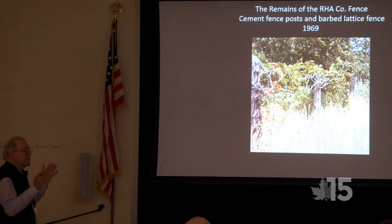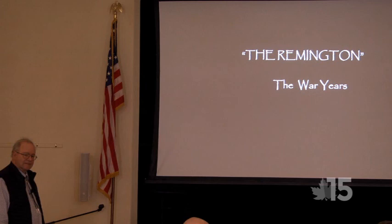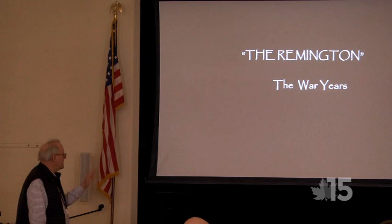Called that spike sheet fence. The same way as the old iron sheet fence. The spike. And it's still there. But there are some interesting stories that grew up about those fences.